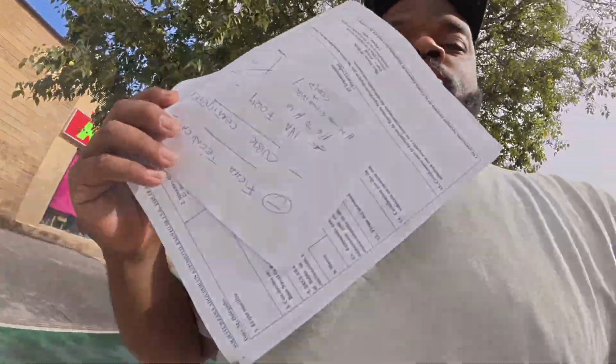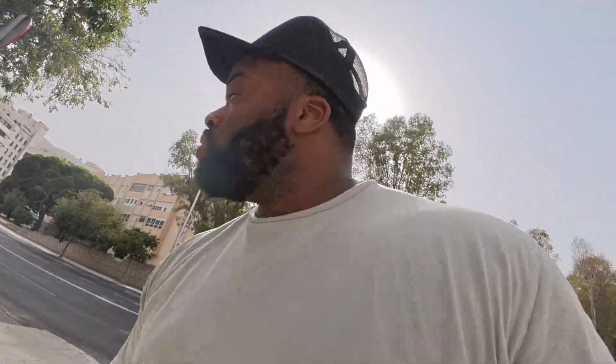Alright, but here's the papers right here, y'all. This is what they gotta fill out for me to start the purchase process. Yeah, I got the key. To start the purchase process of getting this bike. I'm super excited. Once I get this paper filled out, I will show y'all basically what everything is, what everything means, so it all makes sense to y'all, and we just gonna go from there.